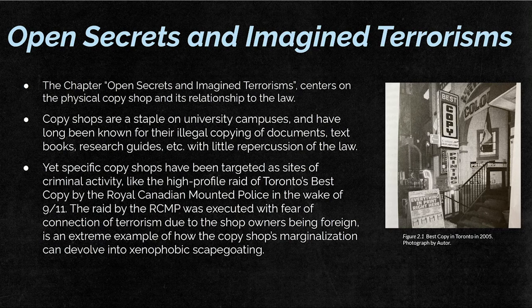Yet specific copy machines and copy shops have been targeted as sites of criminal activity, like the high-profile raid of Toronto's Best Copy by the Royal Canadian Mounted Police in the wake of 9/11. The raid by the RCMP was executed with fear of connection to terrorism due to the shop owners being foreign. It is an extreme example of how the copy shop's marginalization can develop and devolve into xenophobic scapegoating.